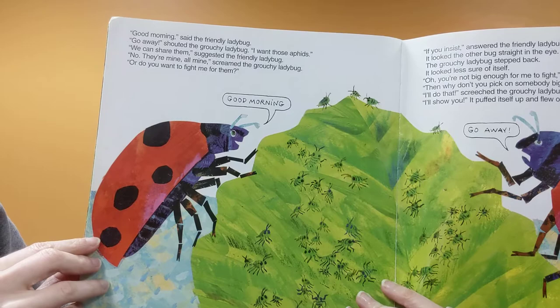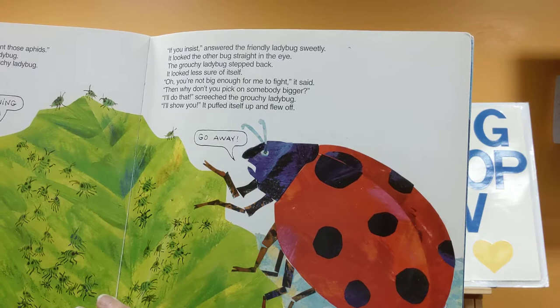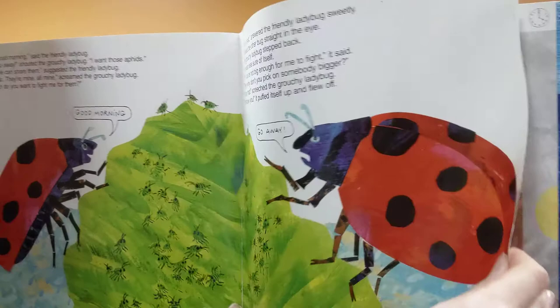Oh my goodness. "If you insist," answered the friendly ladybug sweetly. It looked at the other bug right in the eye. The grouchy ladybug stepped back. It looked less sure of itself. "Oh, you're not big enough for me to fight," it said. "Then why don't you pick on someone bigger?" "I'll do that," screeched the grouchy ladybug. "I'll show you," and it puffed itself up and flew off without even eating breakfast. Well, look at this. Right?